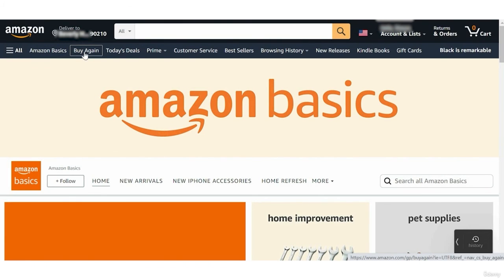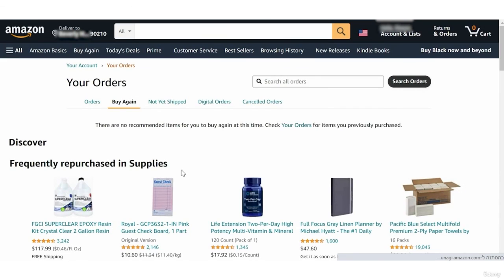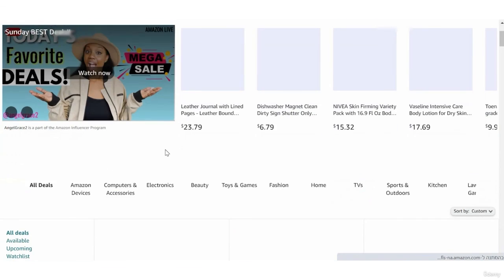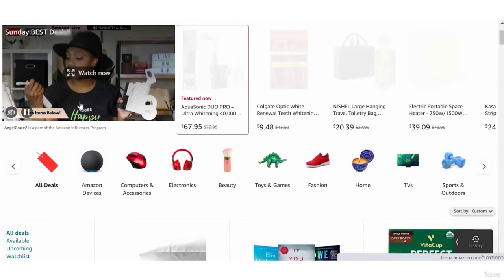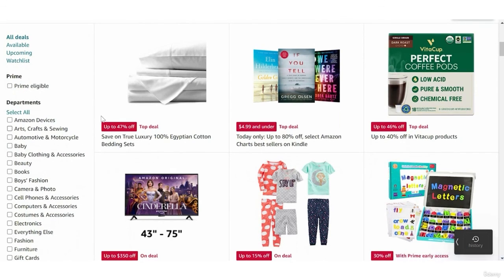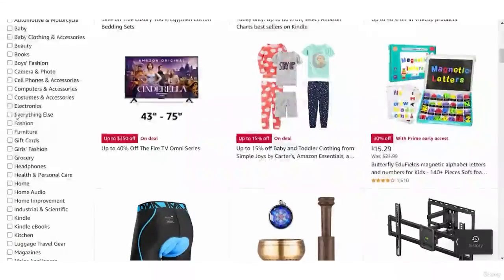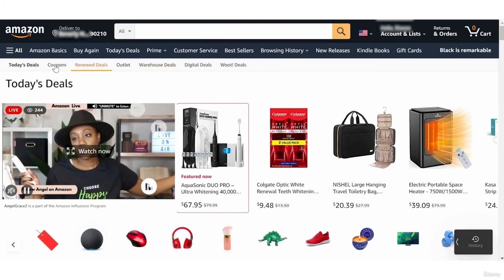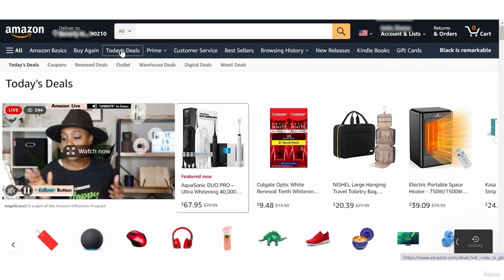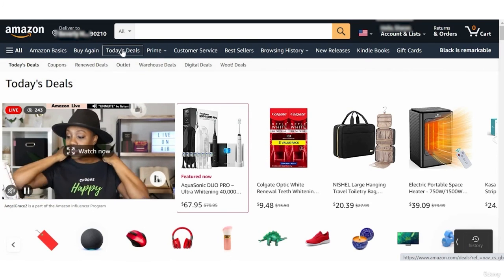You can see the orders that you have previously made. On today's deals, you have what Amazon is offering, maybe at a lower price, and the best items. Of course, you have the option to narrow your search by selecting a category and subcategory. In Amazon, once you see all of these tabs, Amazon Basics, buy again, today's deals, Prime, customer service, bestsellers, and so on, under those tabs there are sub-tabs.